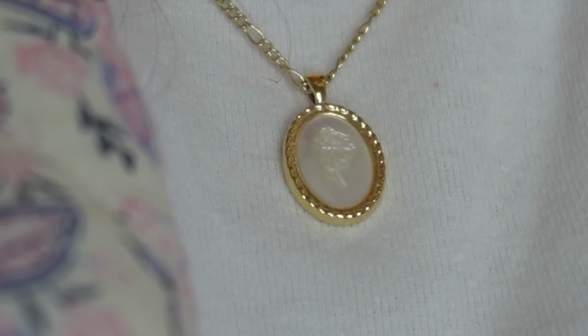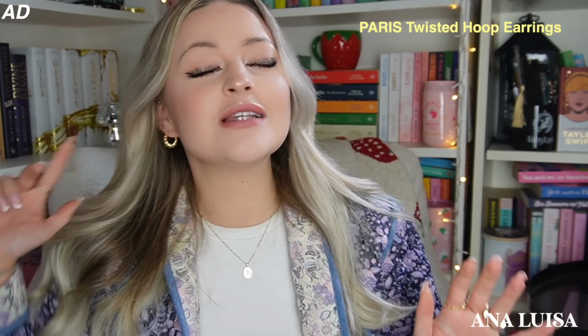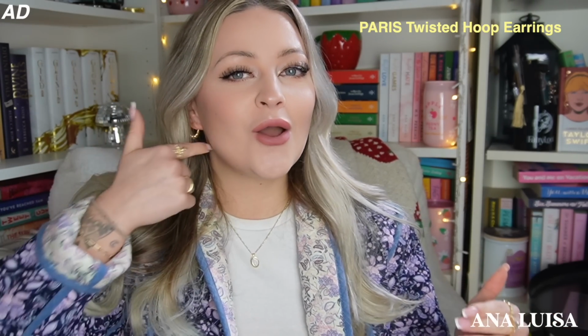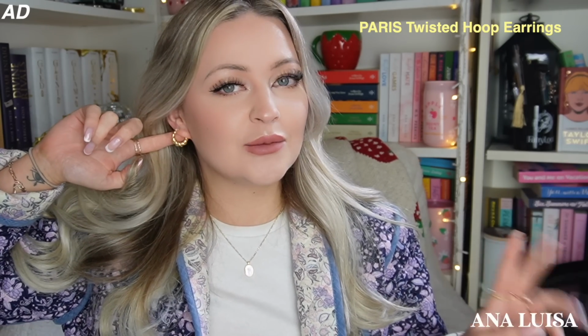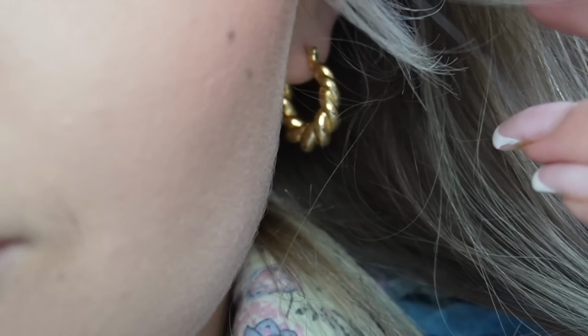So I wear this every single day along with my gold Paris hoops, which again, another really simple piece, but I feel like they always add so much to an outfit. I also own these in silver, so you can get them in both silver and gold. And they're just so versatile whilst also being really simple, and I love them. You will never not catch me wearing these for the most part. It's very rare that I do switch my earrings out, but I am almost always wearing these.